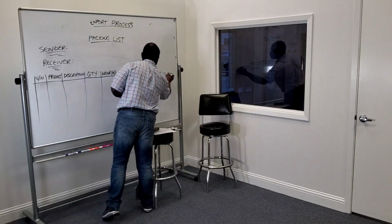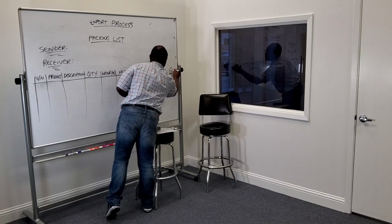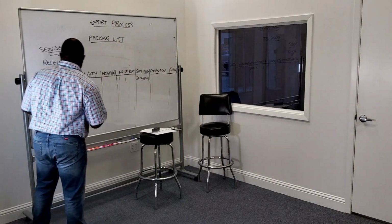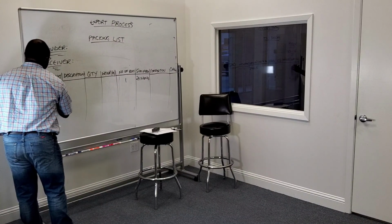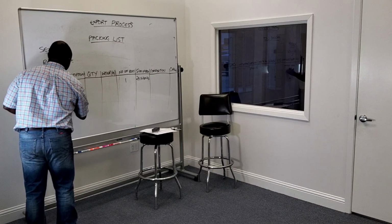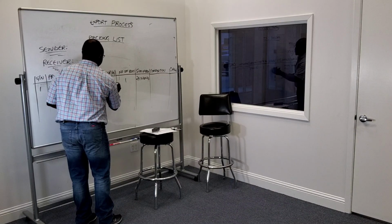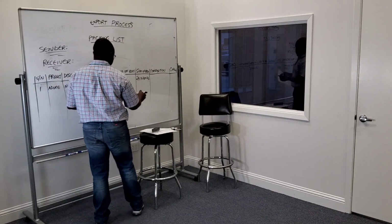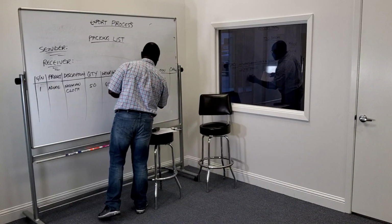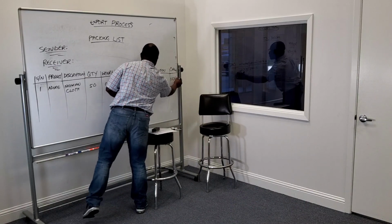And then we can also put the composition, and then country of origin. So this is a sample packing list. If I have, say, the product is Adire, the description is Nigerian cloth. You can say you have 50 of them. The weight, 40 kg. Number of boxes is 1. The composition is maybe 70% cotton and 30% polyester. And Nigeria for the origin.